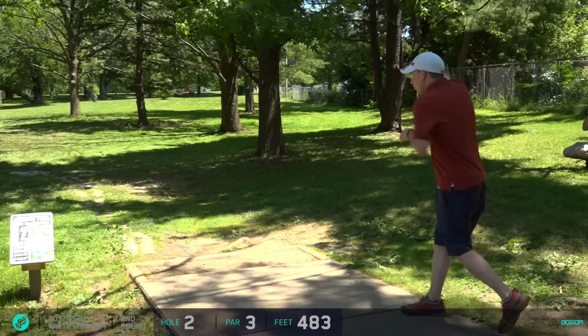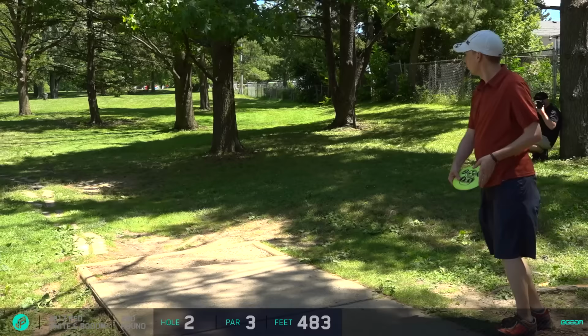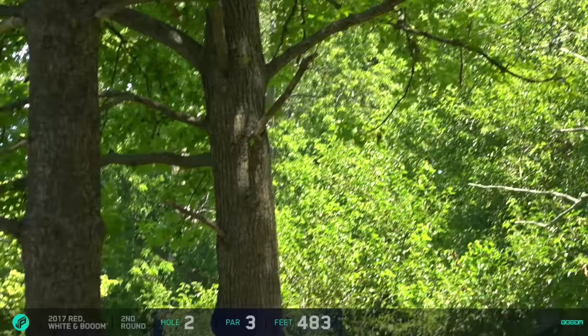Matt, I think he's also lining up a roller. He did in the final. So a lot of rollers from MPO here. Oh, smooth air shot. Oh, man. Is that going to kick him out of bounds? I don't know.